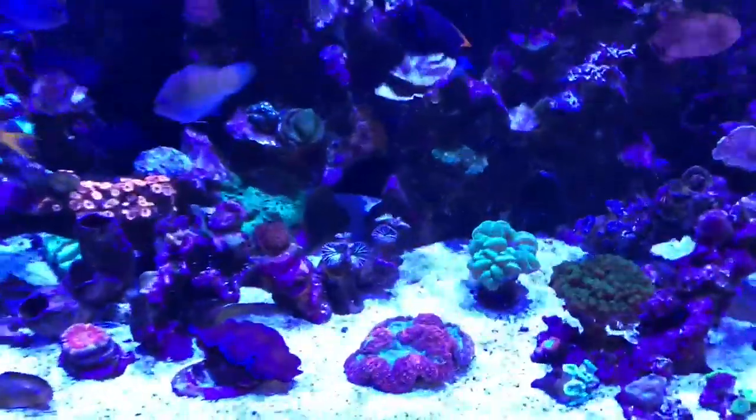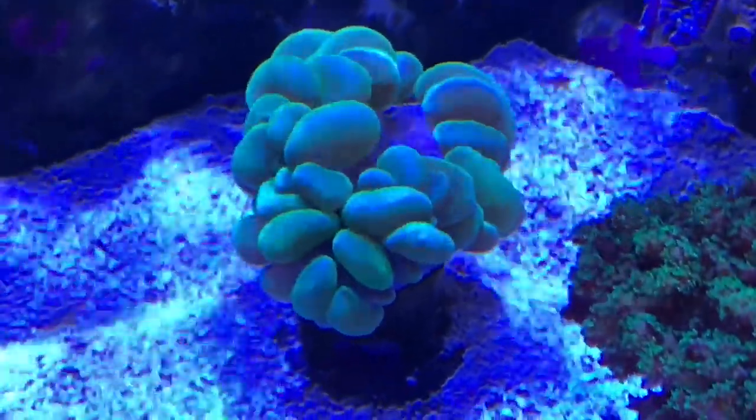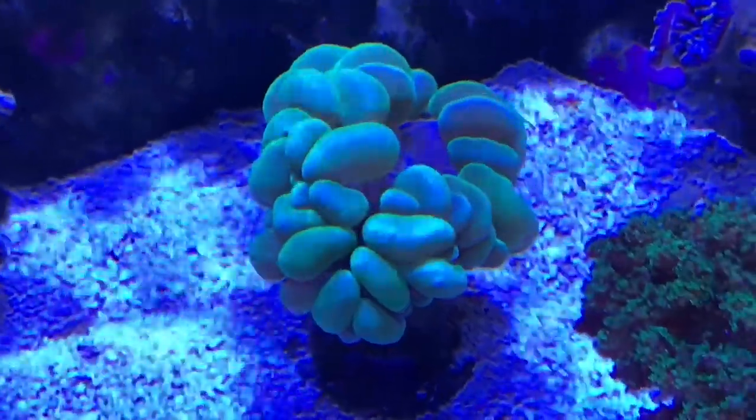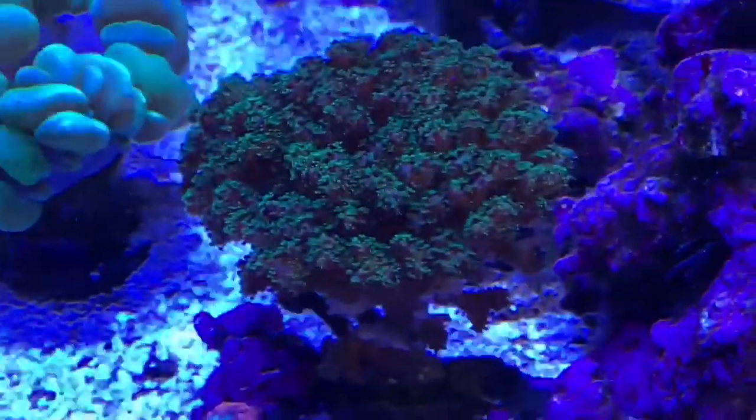Success stories. Check out the bubble coral. For whatever reason, it is doing fine. It's not as big as it was, but it looks healthy. Pocillipora is coming back.